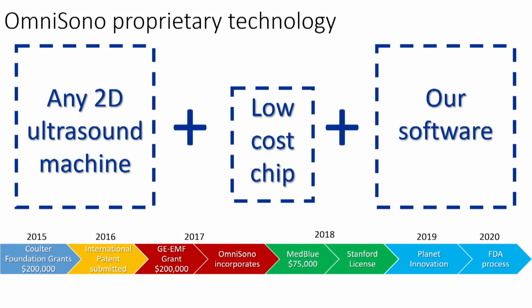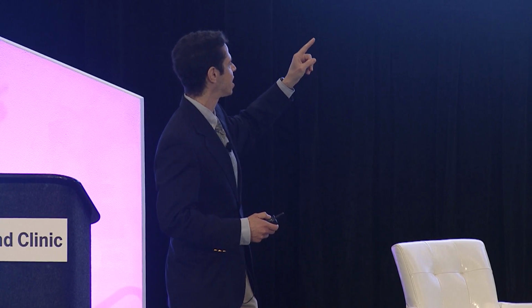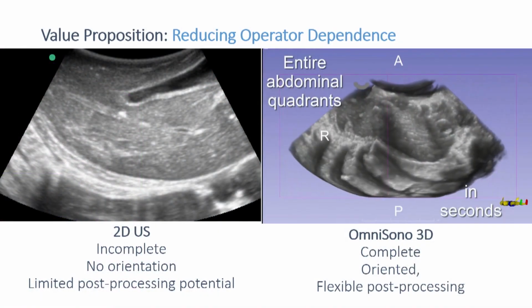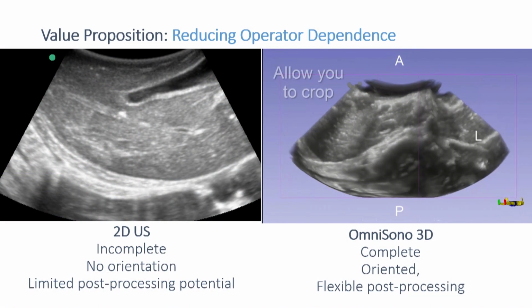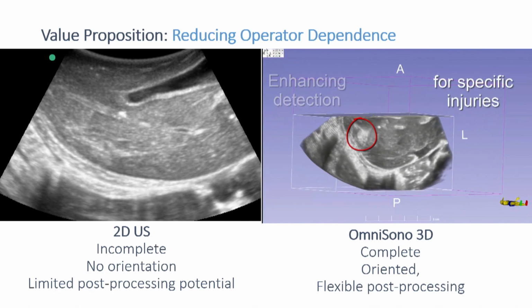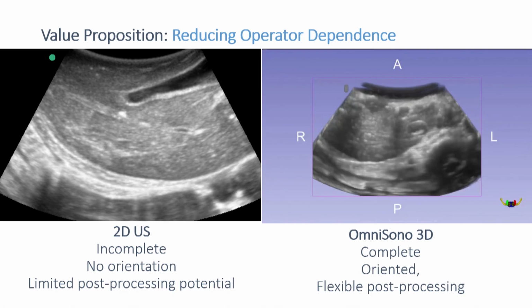We've taken this through a series of steps from a concept funded by the Coulter Foundation, an international patent, GE and Emergency Medicine Foundation grants, and then startup funding, and our first commercial enterprise with Planet Innovation, which I'll discuss in some more detail. So here's this concept again, a 2D image, incomplete, without orientation, and with no reconstruction capability, and here's the output from our system. Now we've got a block of digital tissue which we can cut into, just as a surgeon might handle that, or a radiologist, and just like a CT scan, we can see not only the entire 3D volume, but any plane through that entire segment in any orientation that we wish.